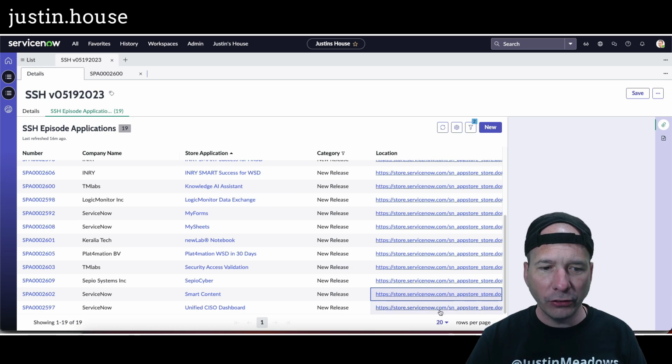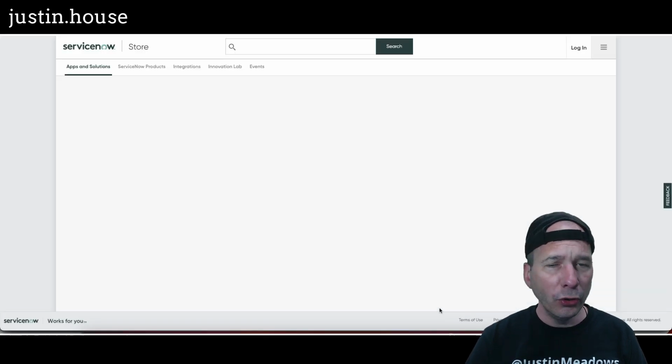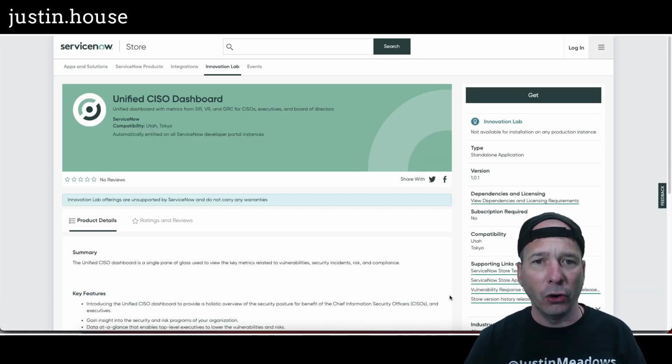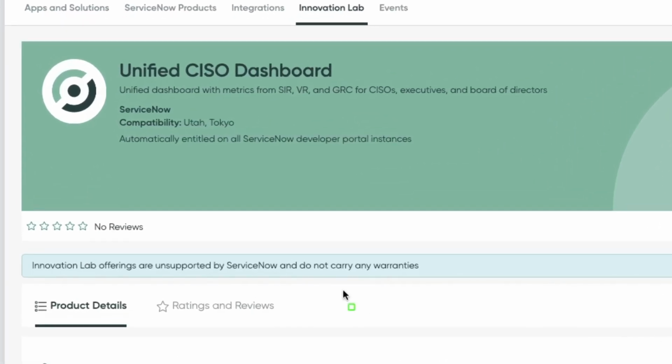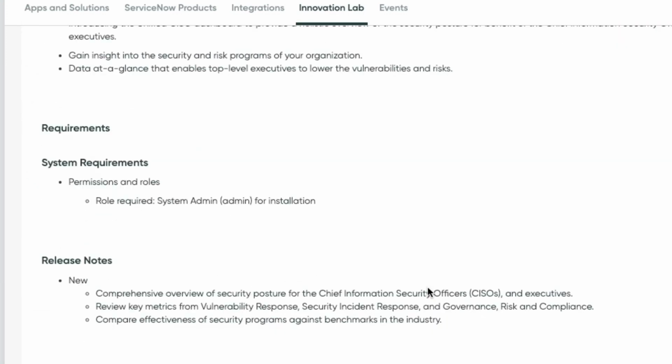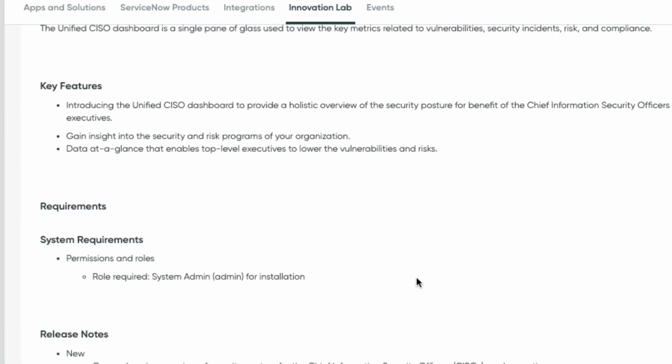Last new application from ServiceNow, the Unified CISO or CISO dashboard. Unified dashboard with metrics from security incident response, vulnerability response, and governance, risk, and compliance for CISOs, executives, and board of directors. Another Innovation Lab offering, not supported, doesn't carry any warranties, but usually has cool stuff. Key features that I just scrolled right past.